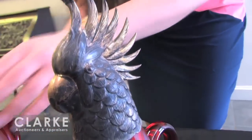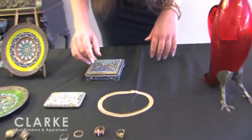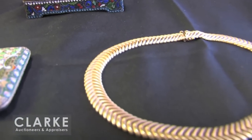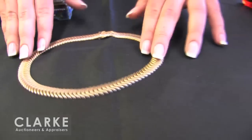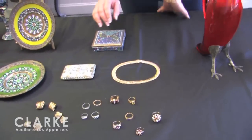Moving on to some of our jewelry selection for this sale, from a nice Bronxville estate, the same as the Bernard Buffet painting, we have this 14 karat yellow gold Italian necklace. Very beautiful piece here, and a heavy piece weighing in at about 45 penny weights.